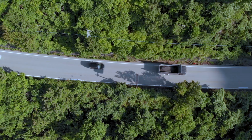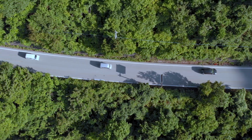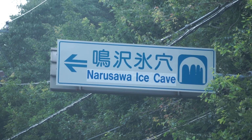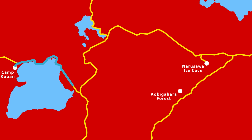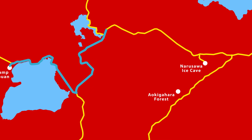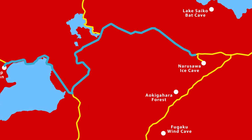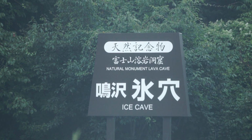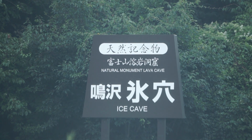After packing up at Lake Motosu, we took a short 20-minute drive east to check out a local curiosity, Narusawa Ice Cave. The cave is actually one of a trio located in the local area, including Fugaku Wind Cave and Lake Saiko Bat Cave. All 3 of the caves reside in lava tubes created by a volcanic eruption at Mount Fuji a long time ago.